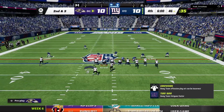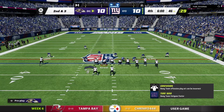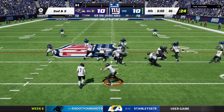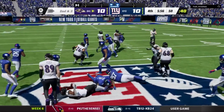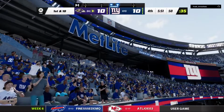Second down and 3. Up the gut, Fournette. And he'll get it out to midfield. They'll spot it right at midfield at the 50. 4 yards the pickup, 1st down.